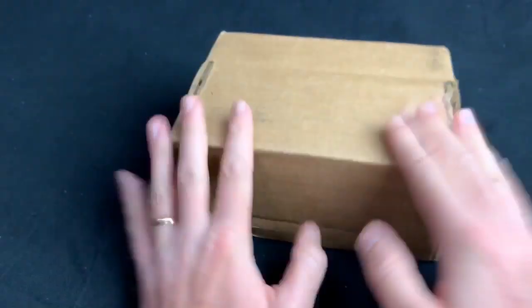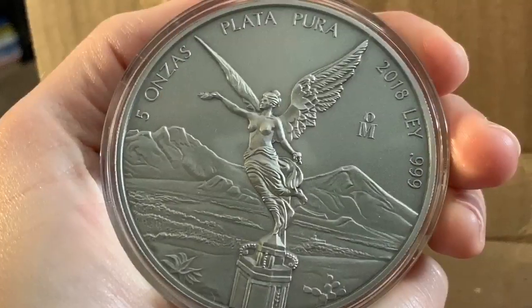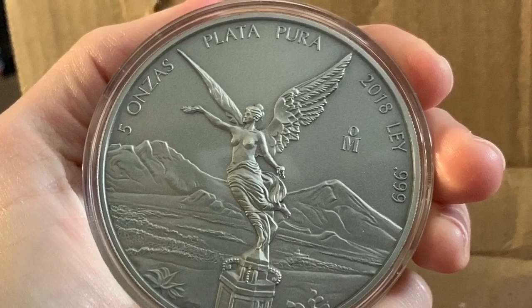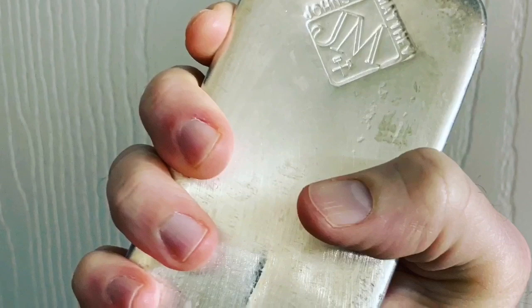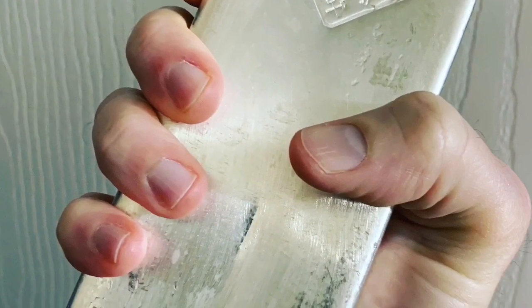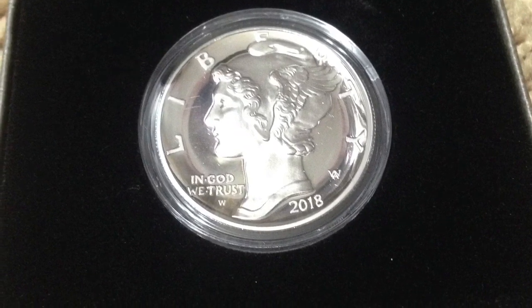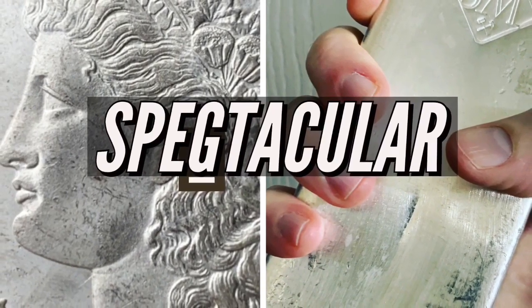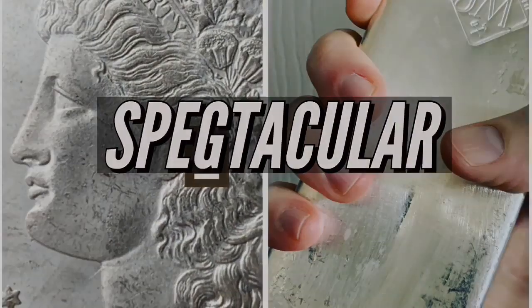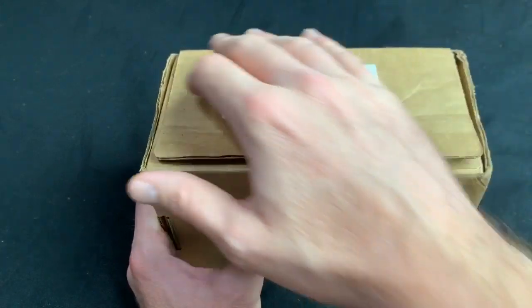So I have some silver in here today. I'm going to unbox it for you right now. Here we go. I had to get myself one of these.